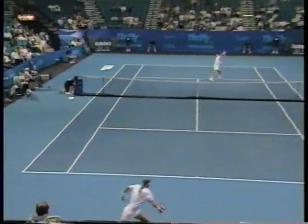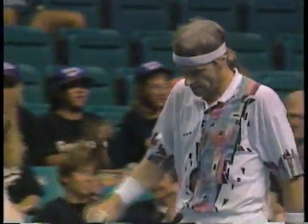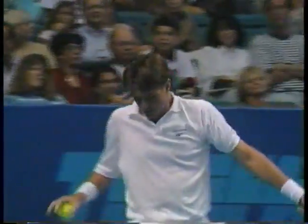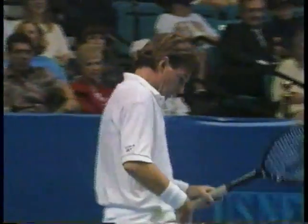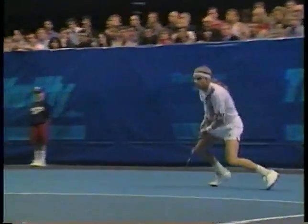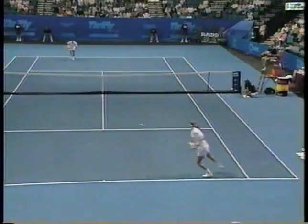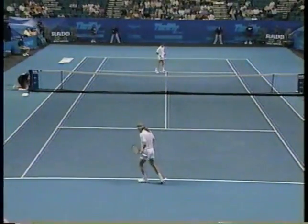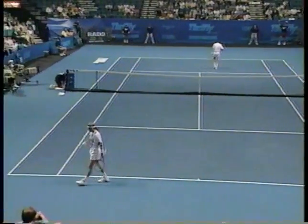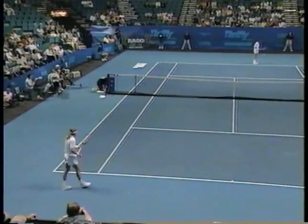Again, he approaches. And then the overhead for the winner. Here, Bjorn, after the return, moving back to the middle, looking for the forehand, getting wrong-footed, and had to stretch and just throw up a little lob, which Connors puts away. Oh! And that is Connors. When Bjorn has to stretch on his backhand and take the other hand off, he's not as effective.